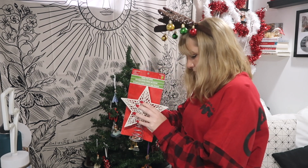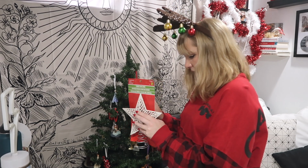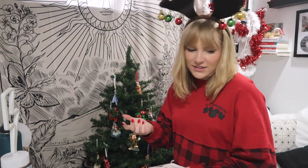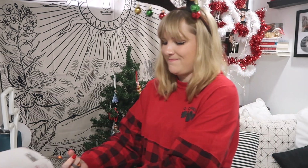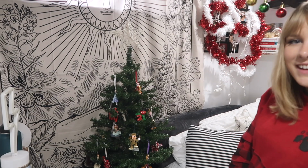I'm not sure, but we've just never been able to find a good size star for this tree, which is why I've always just used like my Mickey ears or whatever, which is fine. I just felt it was a little too heavy. I mean, it's already a Disney tree, so that works and it doesn't work, you know? So, here's the star. There we go, that does fit. Look how cute that is.